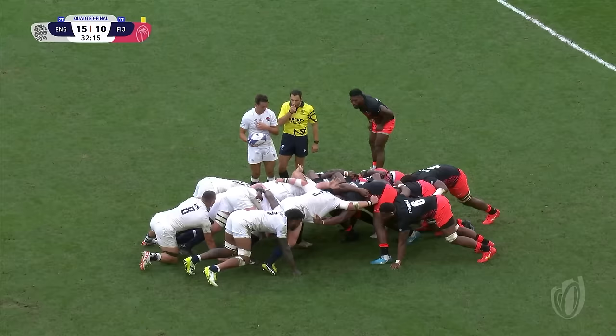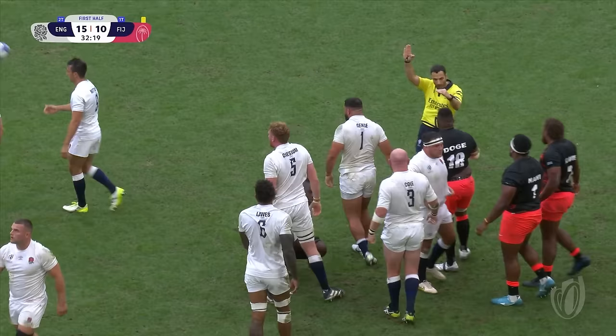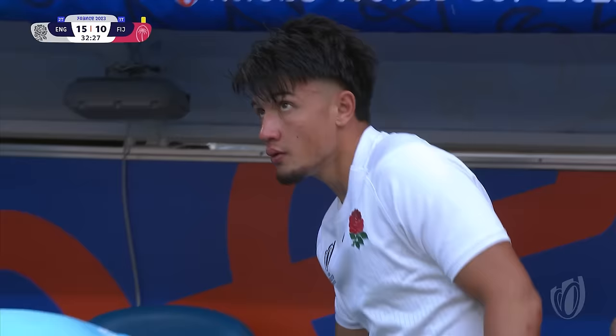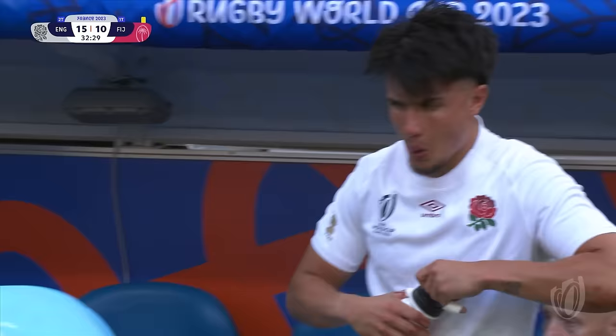Scrum penalty. Second time. Just undoing some of the good work. Marcus Smith just came back out. I think he's passed his HIA, ready to get back onto the pitch.